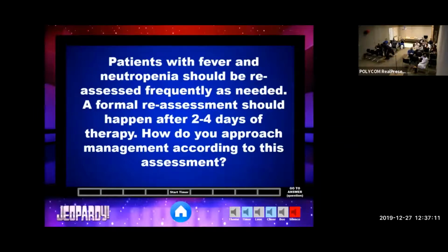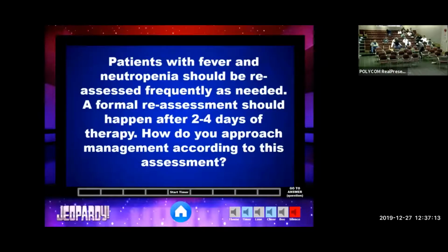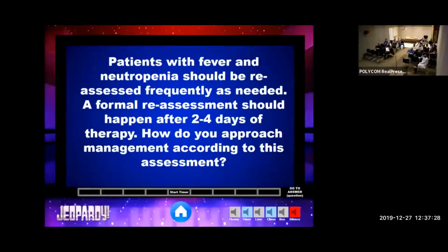Is the patient still febrile? Are the blood cultures growing anything? I think we'll start with that. Yeah. Okay, so let's say that that's one direction. But how do you go algorithmically? I'm going to give you a few possibilities. The same patient who was stable initially is still stable, and the cultures are not growing anything, but is still neutropenic. What do you do with that patient?